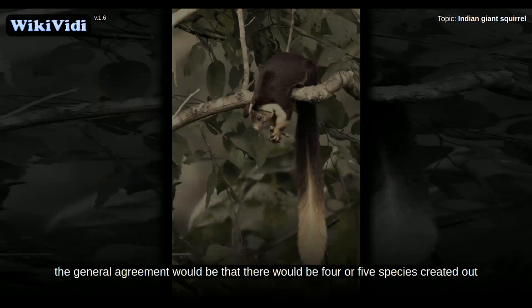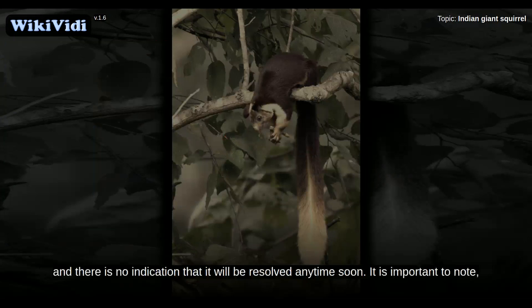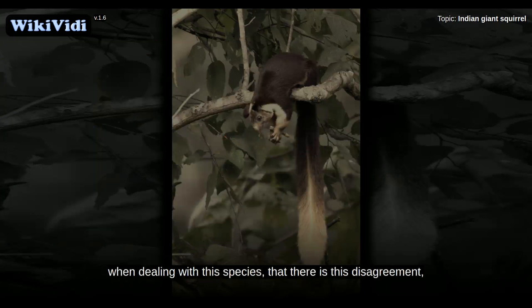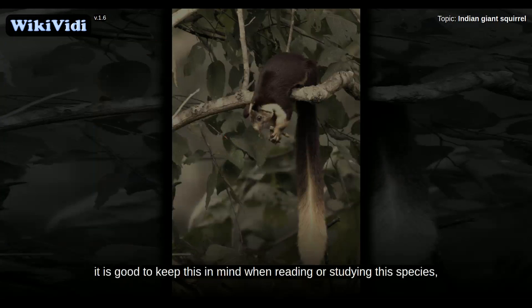In this case, the general agreement would be that there would be 4 or 5 species created out of Ratufa indica's subspecies. To sum this up, this species either has 3, 4, 5, or 8 subspecies, or it may end up having none. This resolution has been going on for over a century, and there is no indication that it will be resolved anytime soon. It is important to note, when dealing with this species, that there is this disagreement. And even if it is resolved in the future, there will still be much confusion within the literature that has already been published. So, it is good to keep this in mind when reading or studying this species.